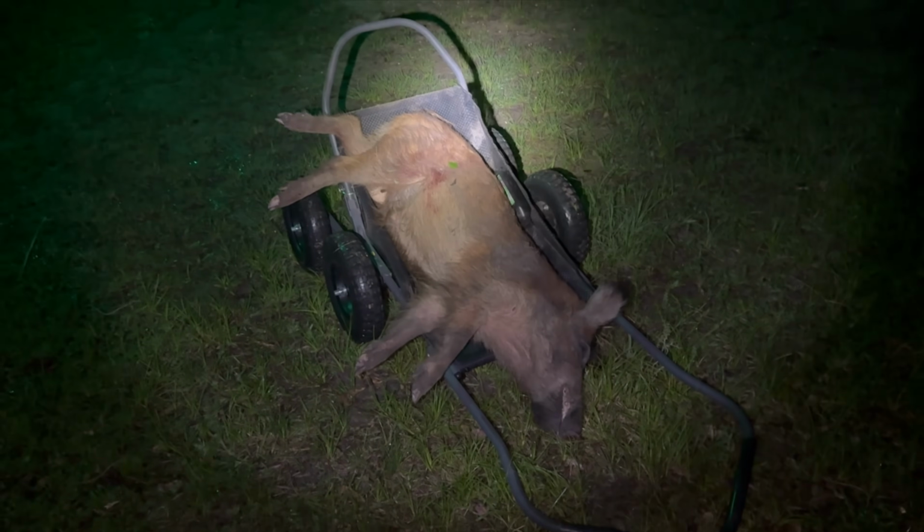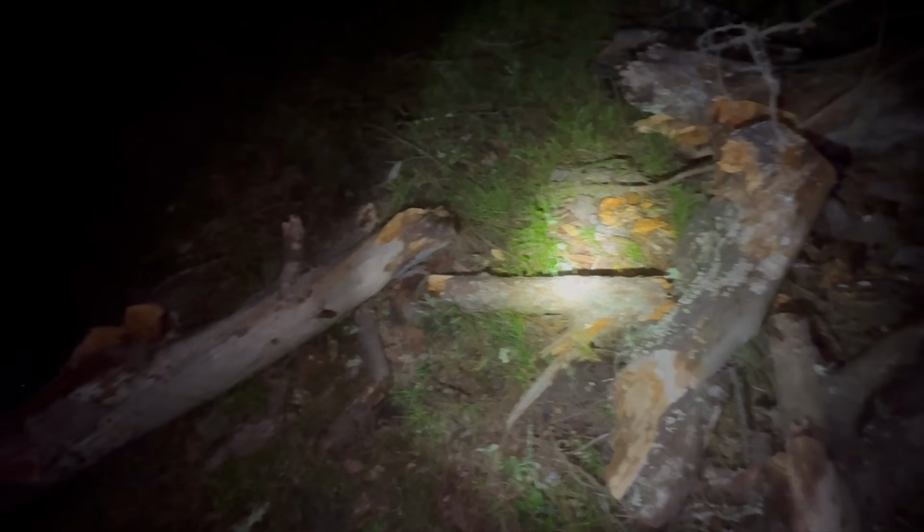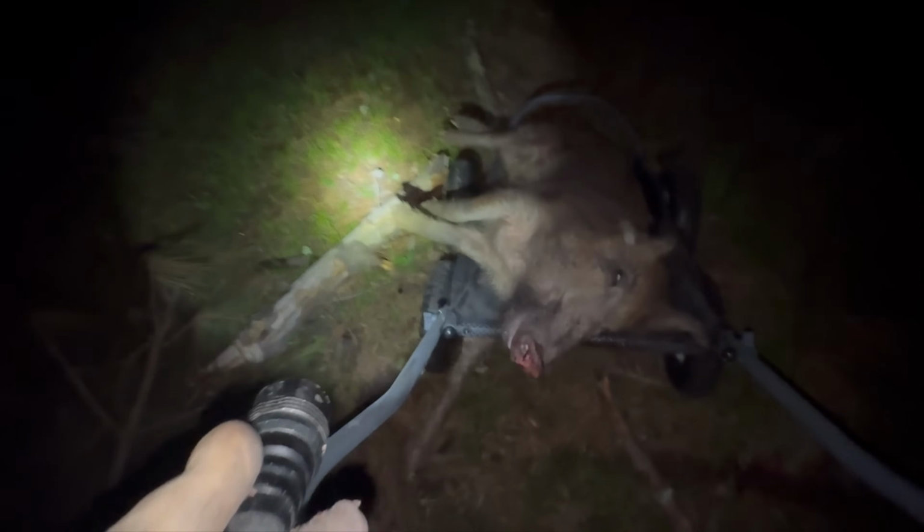Okay, let me get this out of here and I'll see you in just a few minutes. Now I'm about to need to go over some of these logs with this cart. So let me see if I can do this with one hand and a flashlight and the camera. Show y'all what this cart does.